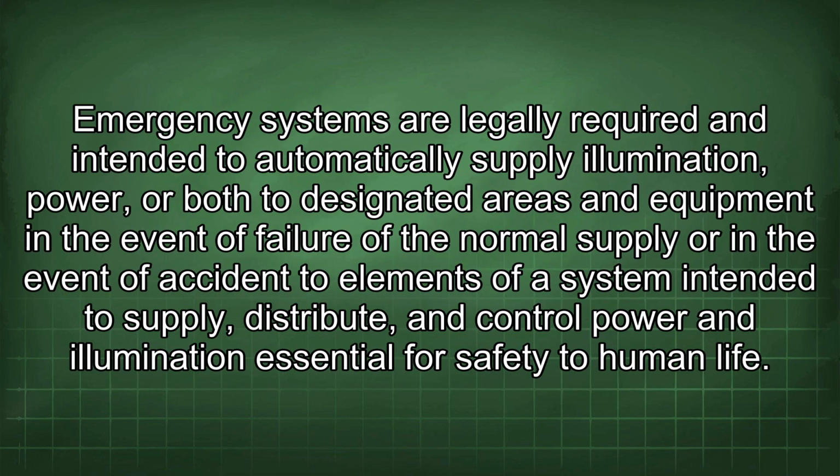Emergency systems are legally required and intended to automatically supply illumination, power, or both to designated areas and equipment in the event of failure of the normal supply or in the event of accident to elements of a system intended to supply, distribute, and control power and illumination essential for safety to human life.